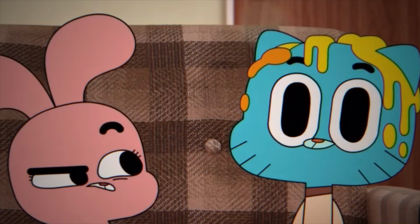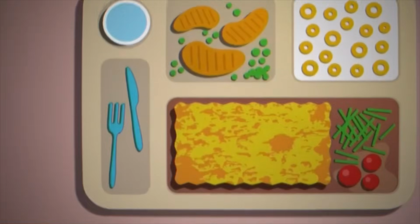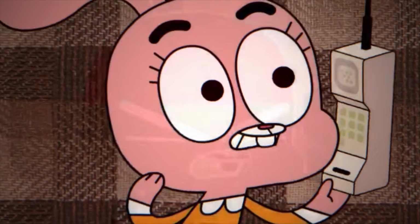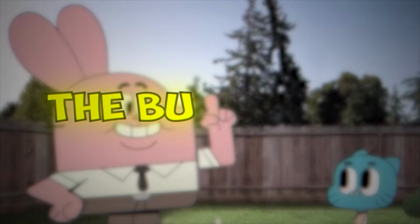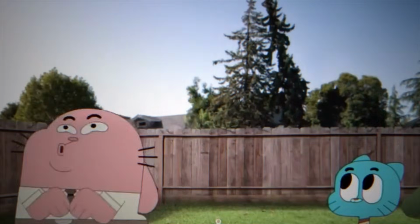Gumball comes home covered in cheese after Tina held him upside down for his lunch money, tore his homework to shreds, and shoved his face into his lunch. Anais realizes he's being bullied and calls Tina to threaten her, but Tina misunderstands and thinks Gumball is challenging her to a fight after school the next day. Richard tries to teach Gumball a fighting technique called the bunny hop, which consists of curling into a ball, throwing your lunch money at the bully, and then running into a fence.